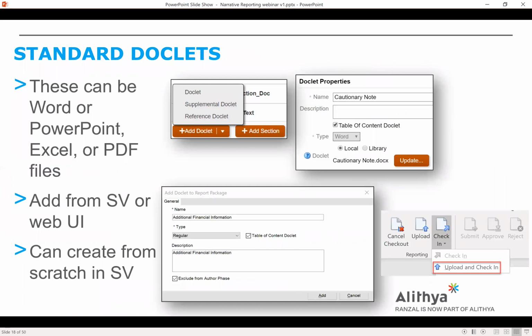So just to drill in a little bit more, we talked about the definition of the doclets, but I'm going to show a little bit more on those. So there are the standard doclets that you can use. These can be Word, PowerPoint, Excel, or PDF files. You can add them from SmartView or the web UI. The top two screenshots are from the web. The bottom are from the SmartView user interface from the ribbon.